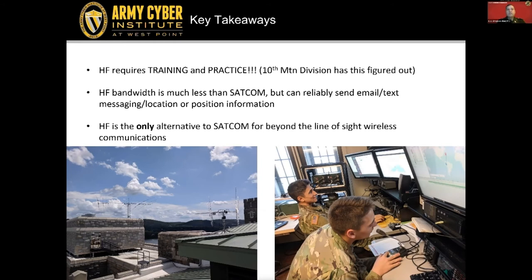It's just not as easy as VHF. There's a little bit of thought you've got to put into it. As I said, it's less bandwidth, so we've got to figure out how to make sure the commanders understand that. And it's really the only alternative to SATCOM. And the bottom pictures here, I'm pretty proud of.